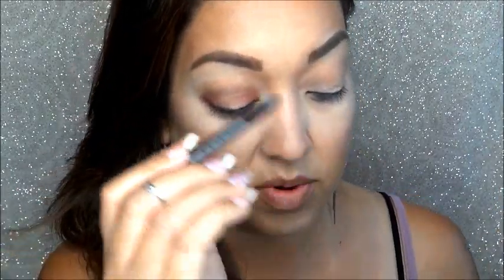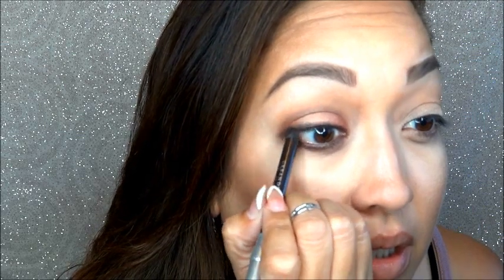Okay, now I'm gonna use the same color to tightline. Watching other people tightline kind of freaks me out a little bit, so feel free to avert your eyes if you don't want to see me look like I'm poking myself in the eye, which I assure you I am not. Feel free to look away. Okay, done. You can look back now.